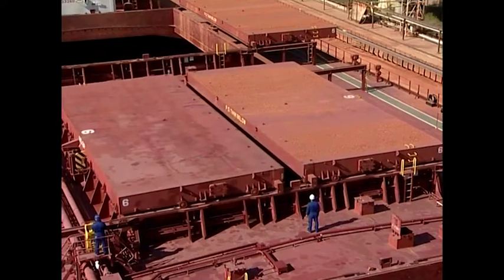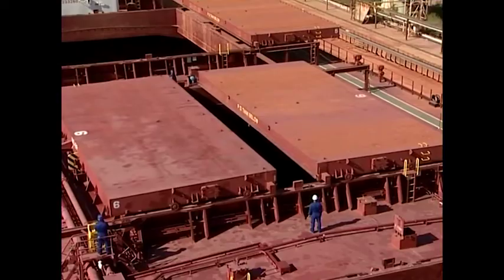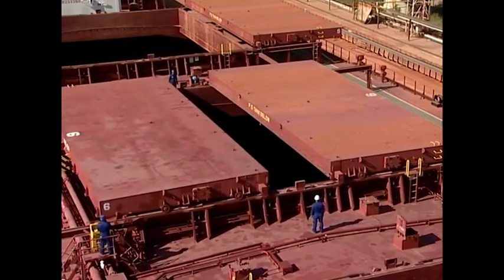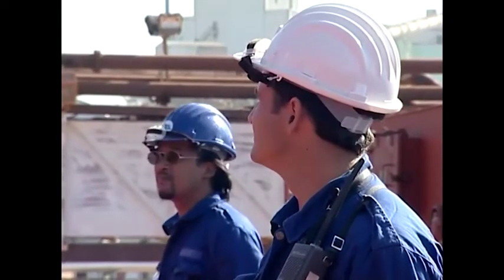Hatch covers are heavy items which may weigh up to 100 tons. That is why, when being opened or closed, they pose such a risk to life and limb. Proper safety precautions must be followed at all times.